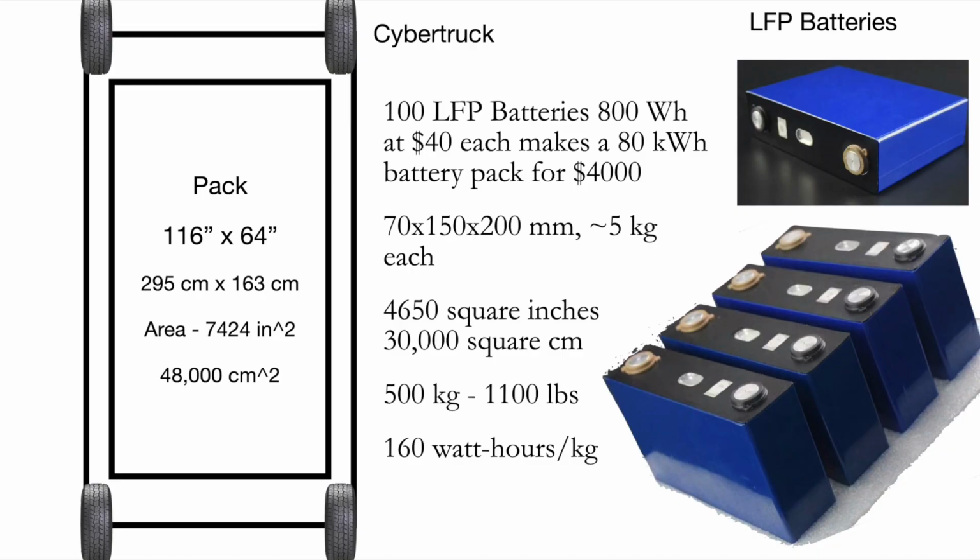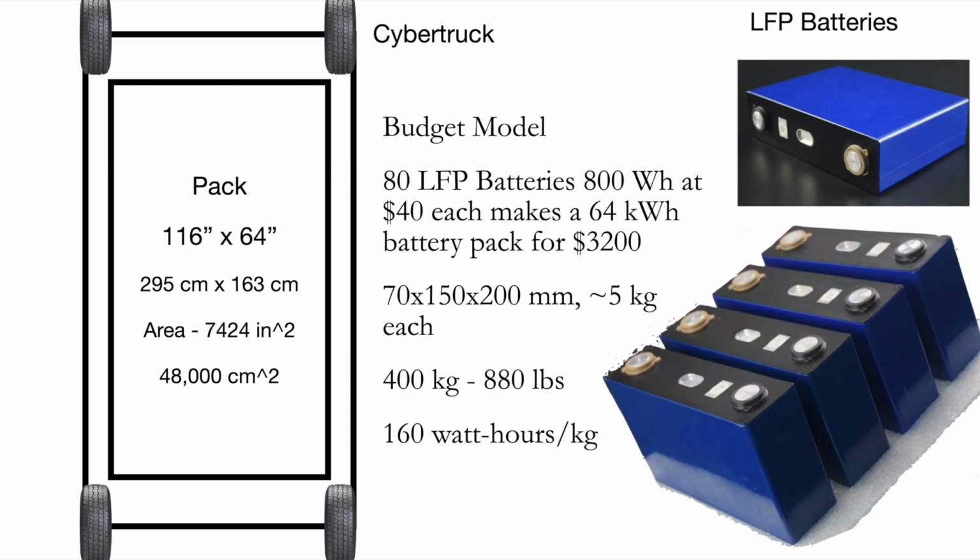The single motor rear wheel drive Cybertruck will fill all of that space with a lithium iron phosphate battery pack. I'm predicting 75 to 80 kilowatt hours for a standard range plus version of the single motor model. There probably will be a low budget model that will only have maybe a 50 or 60 kilowatt hour battery pack to get you that minimum 250 miles, but the standard range plus should get over 300 miles of range.